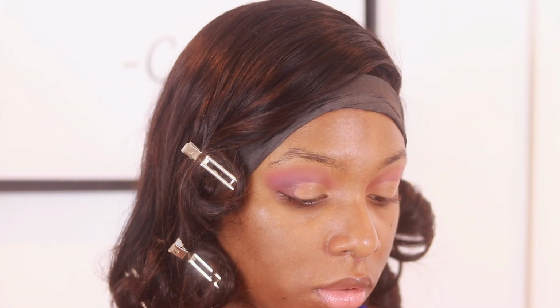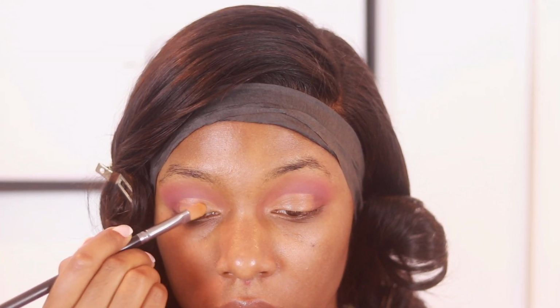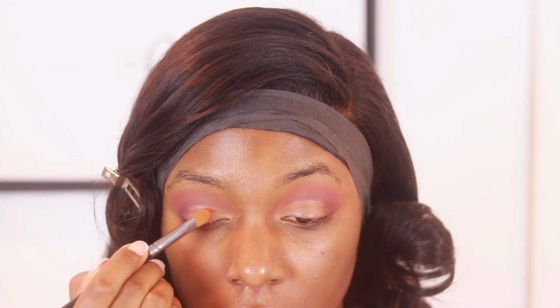Now I'm using that same brush, I just cleaned it off, and I'm gonna go into Wiggle East. I like Zam too, but I'm gonna go in with Wiggle East. Let's see. Add that on. Let's pick up a little bit more of that. There we go. Ooh. Okay.